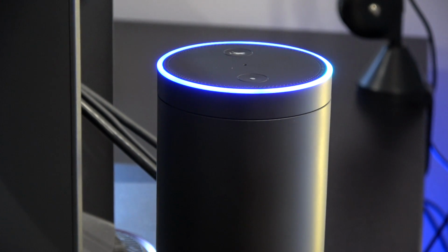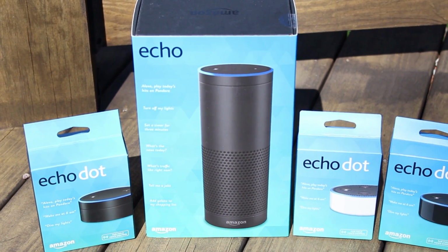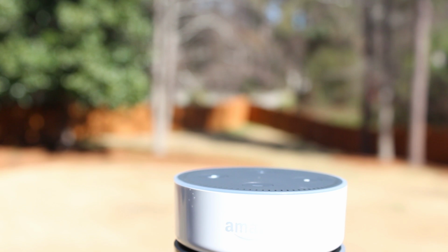Now, no review can completely cover everything an Amazon Echo or Dot can do, but I've tried to highlight the most practical uses I've found based on my own history, and hopefully it's helped you out. The Echo is $179, which is kind of expensive, but if you don't plan on really using the built-in speaker, I think you still can get a lot of benefit and convenience out of an Echo Dot or even two.